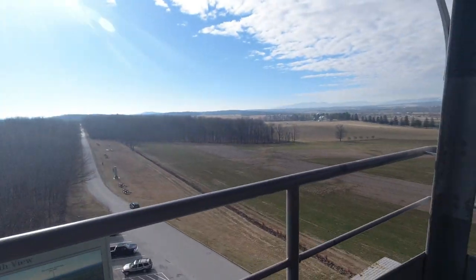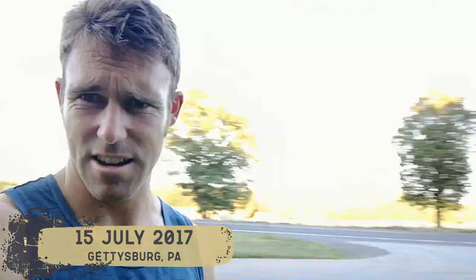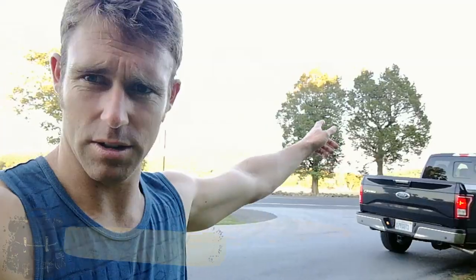Big Round Top. That is Eisenhower's old farm. Neat. Big old cannon. Flashback. There's a reason why it took 3 days to fight. This place is huge. Next time I come, I'll be heading up to Big Round Top and Little Round Top, heading over the other side of the road. That is me from the Gettysburg battlefield.